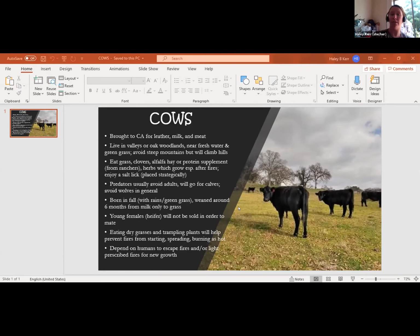They depend on humans to escape fires, and then also light prescribed fires for that new growth and those herbs that they really like, that are nutrient dense. That's it. Short and sweet.